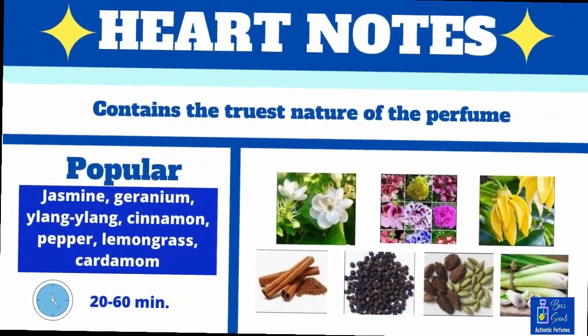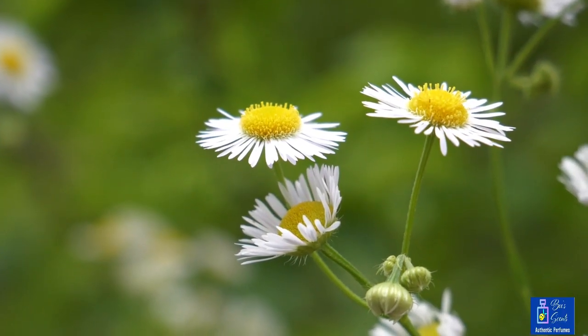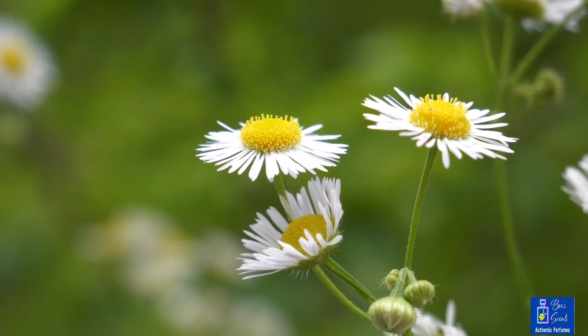What are heart notes? Heart notes basically are the heart and soul of the fragrance. Their main function is to maintain some of the top note scents while also bringing out new scents at the same time to add more depth to the experience.